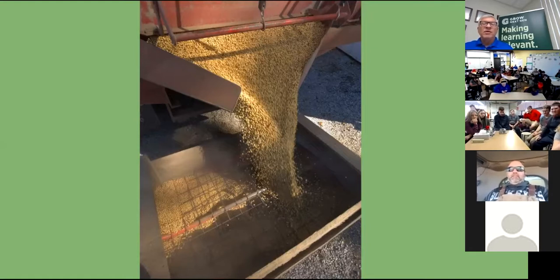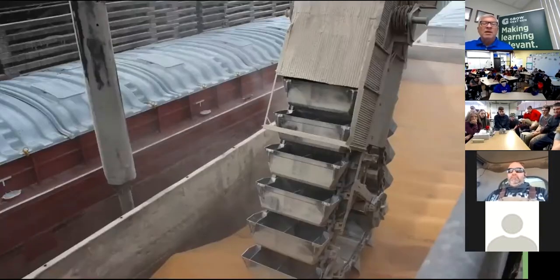You can see here from the pictures the unloading of the grain at a facility, and so on.